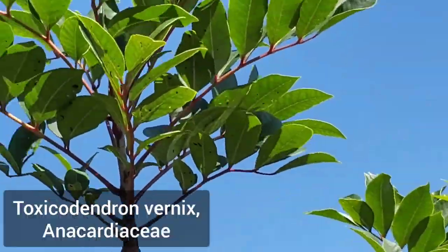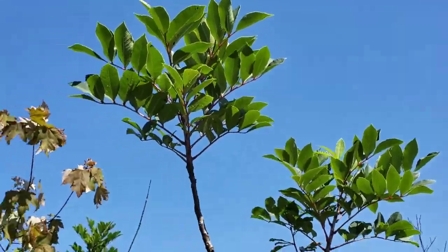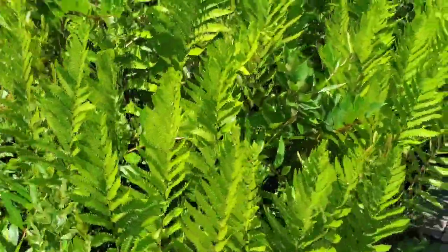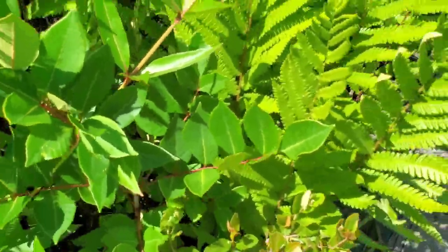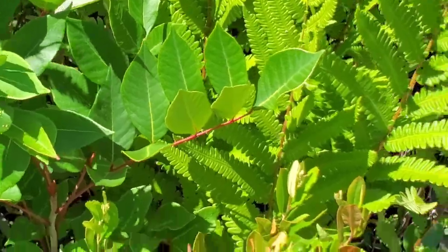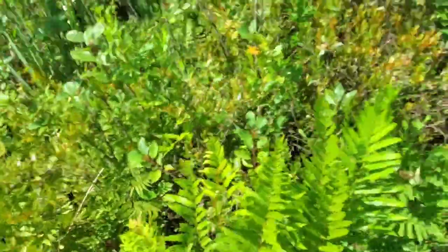That's Toxicodendron vernix, poison sumac, also known as thunderwood. Member of the Anacardiaceae. You gotta watch out for it because it's a sneaky one. You can see this guy right here, lurking on the trail side. He's gonna tag me. Not quite though. I've outwitted the immobile plant, which is a big thing for me.